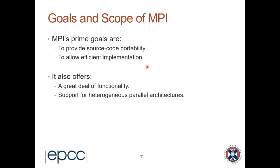In principle, MPI allows you to run a single parallel program across a Windows machine with an AMD processor and a Linux machine with an ARM processor and another machine with an Intel processor. In principle, MPI supports heterogeneous parallel architectures. So in principle, you can run an MPI program across a bunch of computers where one computer uses 4 bytes as integers and one uses 8 bytes as integers. So there's a lot of support in MPI to allow that to happen. In practice, nobody does that.